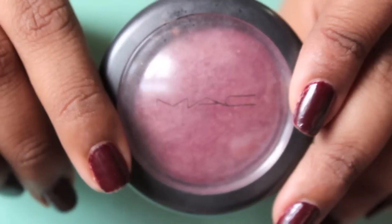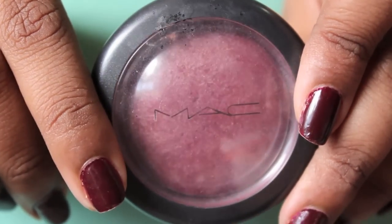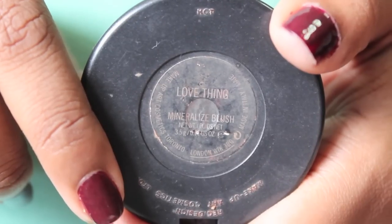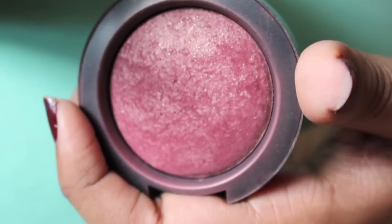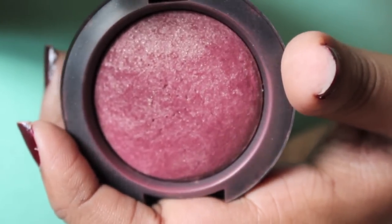Next product I have mentioned before, and it is my favorite blusher from MAC. It is MAC's Love Thing Mineralized Blush, and I mentioned it in my favorite blush video. It is a really deep pink shade, almost like a magenta shade, and it has silver and gold glitter running through it. It's my favorite MAC blush. I can't use it every single day because it's a little bit more glamorous for a work kind of thing.